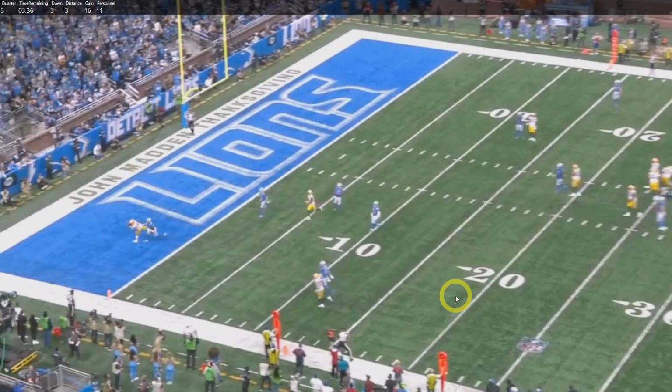This looks to me, this was one of those that you watched live, and that's a great catch by Christian Watson. He's fast. He got downfield, got separation, caught that ball. You watch this.